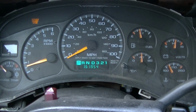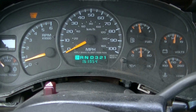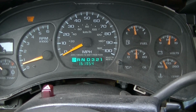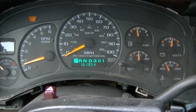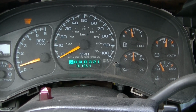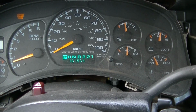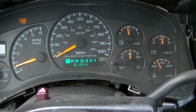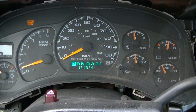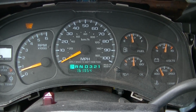Okay, so first impressions here, just getting out of the shop, letting it warm up here. Idle has improved. Before, the idle seemed kind of a little shaky, but idle seems a lot better. We'll see what happens once it warms up. It's not totally warmed up yet. So we'll go for a ride. We'll see what it does.